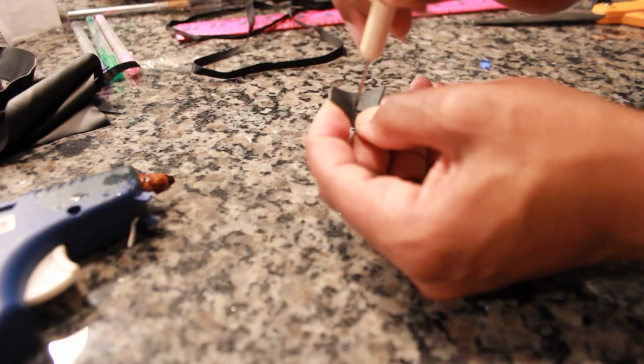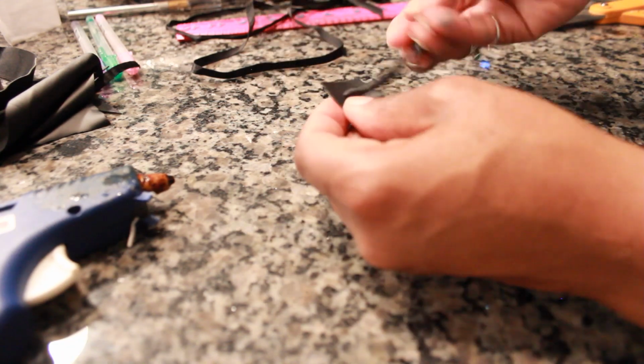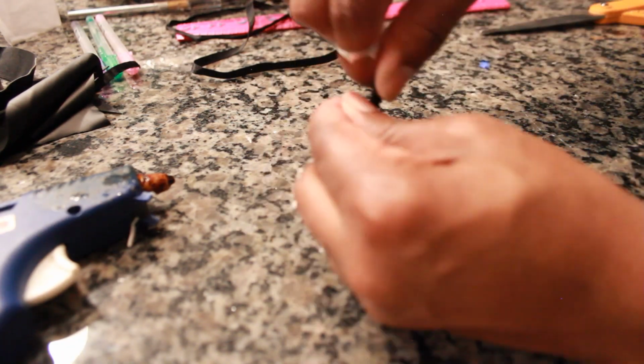Using a scrap of Worbla and a puncturing tool, I am making a little base for the attachment of the post to the coronet.